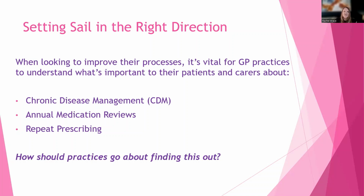So I think practices are incredibly varied. We've got GP surgeries across the whole of Wales, operating in rural communities, in more urban centres. The types of patients they have will be very different, and the types of members of their team will be different too. So it's about setting up something that can be useful to the huge range of practices. But I think that the most important thing for all practices is to understand their own patient group and their carers and find out what's important to them.